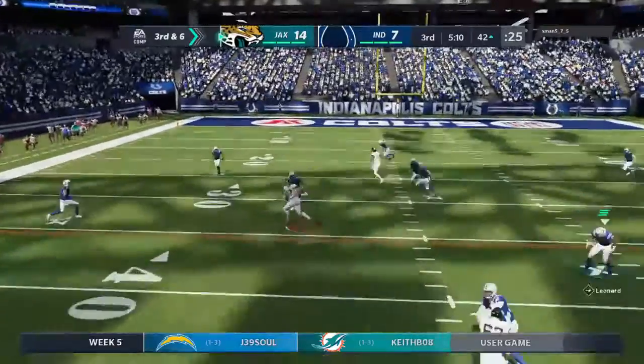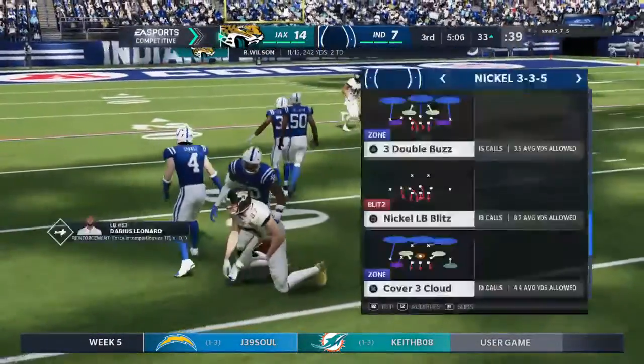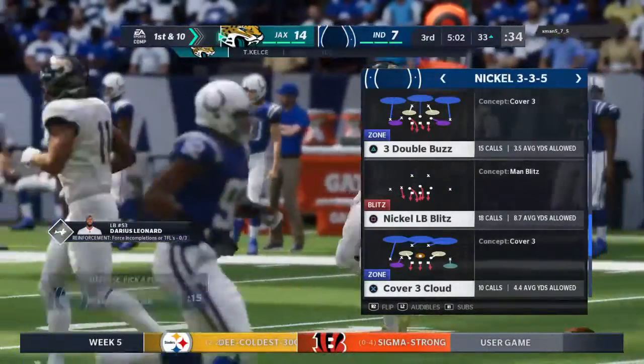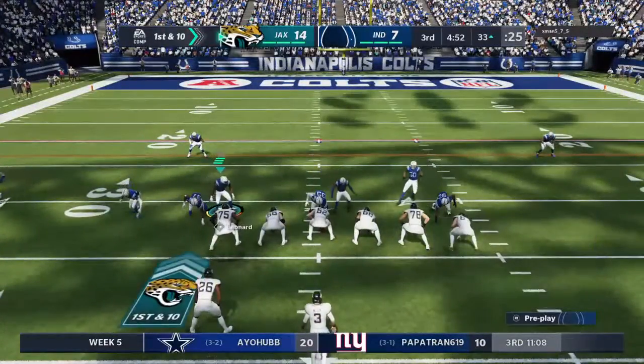From the gun, it's Wilson. And it's complete to Kelsey. And he is going to have a Jags 1st down as they're able to get the 3rd down conversion. 9 yards. Got what they needed there. The drive continues with a 9-yard pickup.